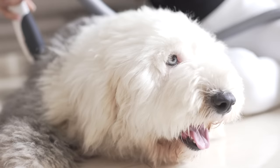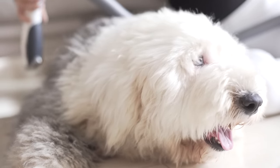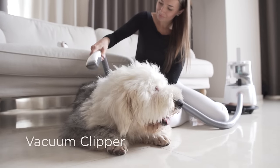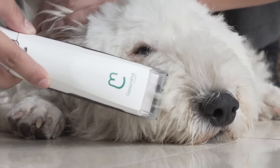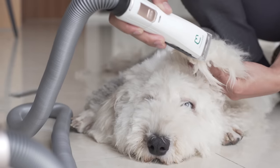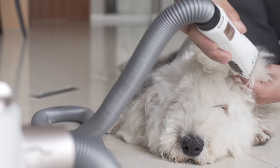As designers and dog lovers, we invented Groompal, a unique pet hair solution for easy and clean dog grooming at home. Groompal is super easy to use, regardless of your pet breed or grooming experience.